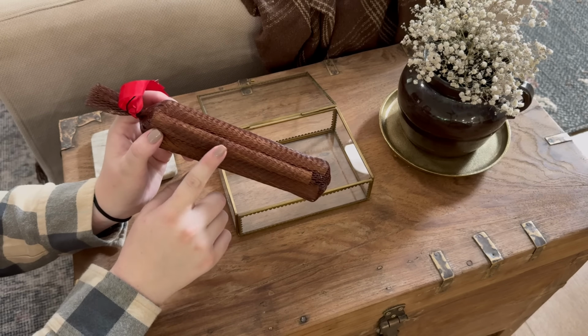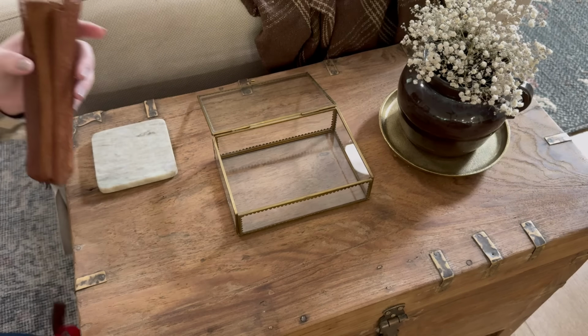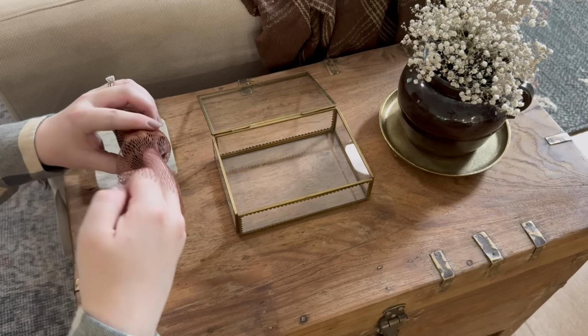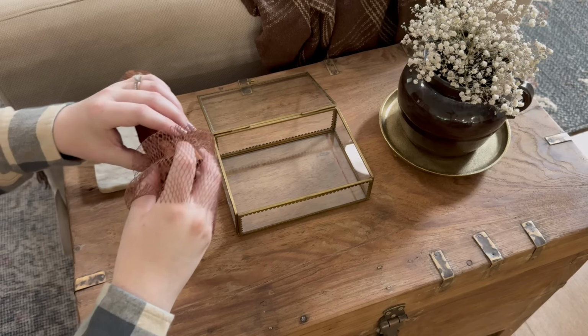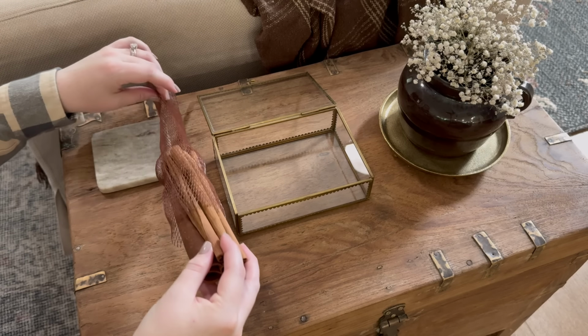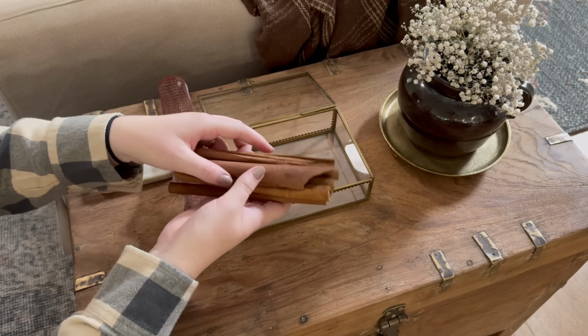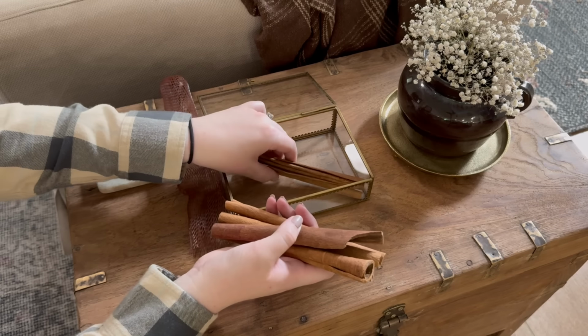But I picked some up at Hobby Lobby so I can recreate it myself. I actually grabbed 2 packs of them because I wasn't sure how many I could fit in here or what would look the best. But you could always add in some pine cones if you wanted an organic material that's not cinnamon sticks.